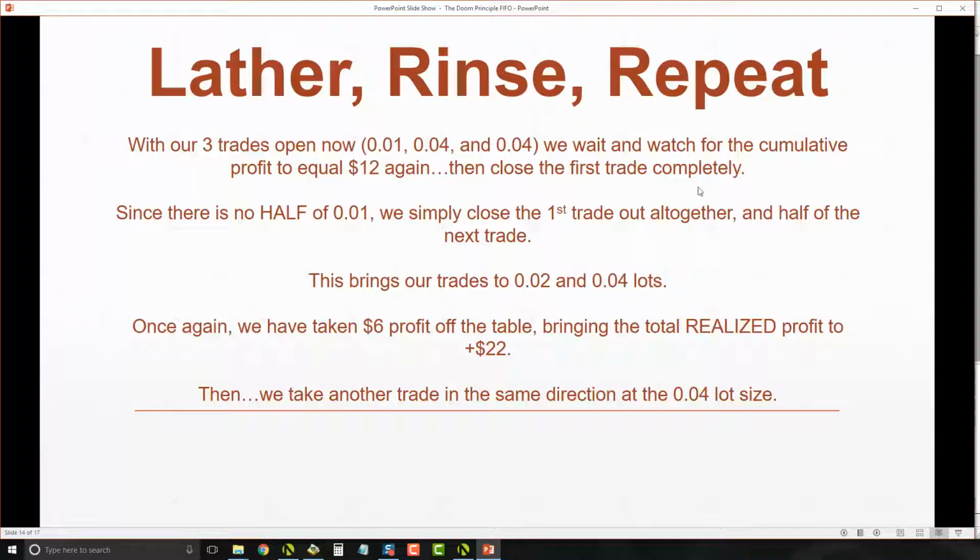And then we close out half of the next trade. So we close out the full first trade, which is down to 1 microlot. And then we close half of this second trade here. So now that brings our trades to a 2 microlot trade, which was the second one, and a 4 microlot trade, which was the third one. Once again, we have taken $6 profit off the table. And again, it's not exactly $6. It's less than that because we're talking about a cumulative total of all 3 of these trades. But regardless, we take $6 off the table, bringing the total realized profit to $22. Then we take another trade in the same direction at 4 microlots. So then we have a 2 microlot trade, a 4 microlot trade, and then another 4 microlot trade.